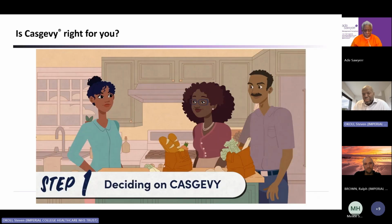These are slides from this. So the first step, as you would assume, is just making that decision about whether this treatment option is for you. And it's intense. I'm not going to sugarcoat it. It is quite intense. It involves some risk, and it's quite long. There's a lot of downtime.